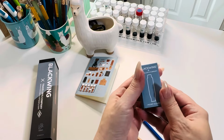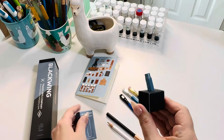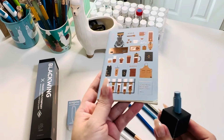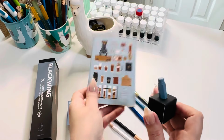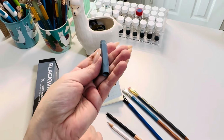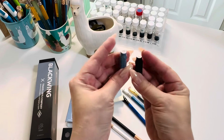So they also released this beautiful little point guard as a special color just for this collab. And you'll see this matches perfectly with their collab with Starbucks Reserve Roastery in Tokyo. This is also an insert by Traveler's Company that you can only get there in Japan or through special Etsy sellers. So this is just to compare.